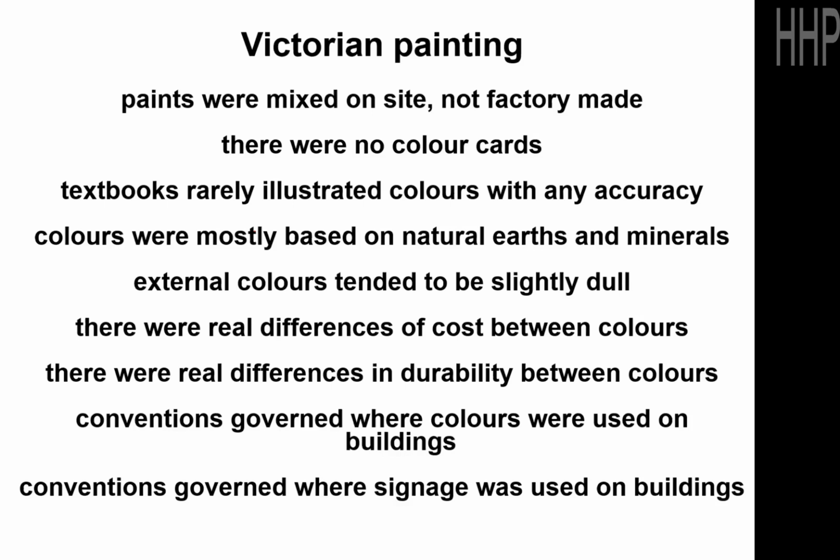There are all sorts of traps and difficulties in interpreting what you find on site. Now, colours were mostly based on natural earths and minerals, things like ochres and umbers and so on. I'll come back to that also in some detail. They tended, at least the external colours, to be, by our standards, slightly dull. Also, there are real differences in cost between colours. So when you're doing a scheme for a building, whether you decide to use crimson or not is a major economic factor. It's not like today when paints are more or less homogeneous and you choose whatever colour you like out of the book.